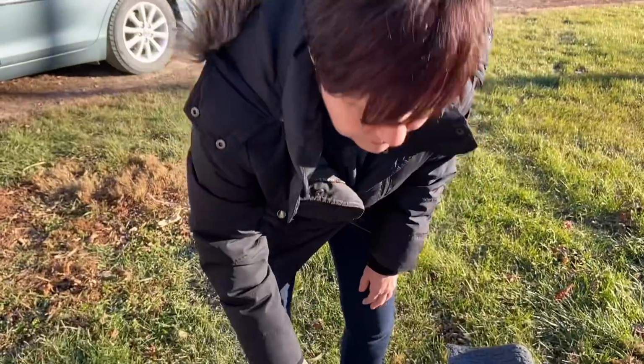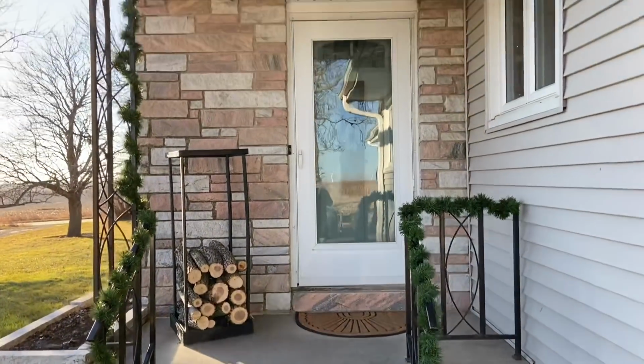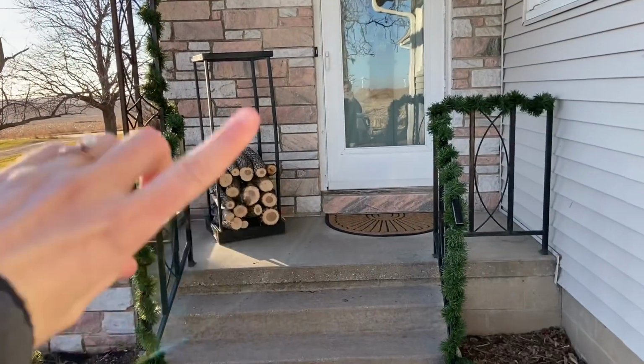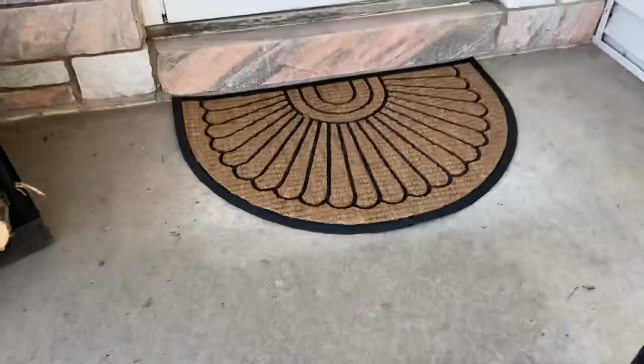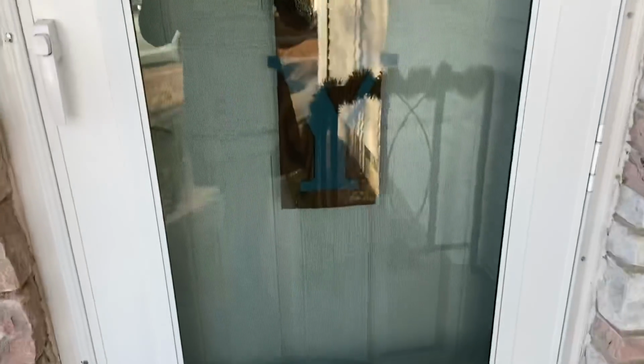Drum roll, please. There it is. We put some garland up through here, all the way down the rails, my little wood holder, and then this rug. It's not Christmassy, but it will work for all year round. And then my little joy sign.